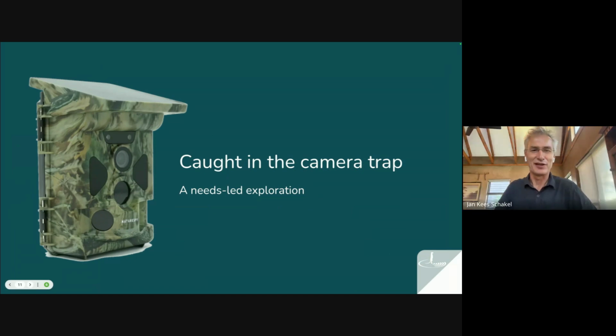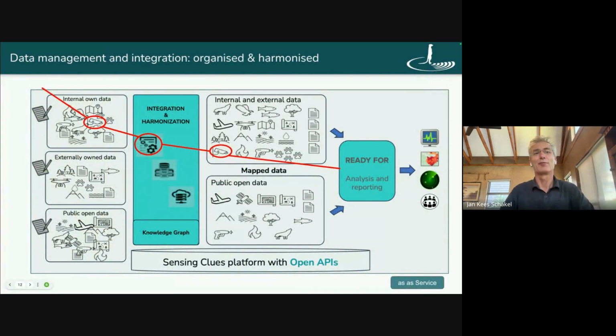Thanks. Next slide, please. Then here we start with caught in the camera trap. So what you see here is a picture that addresses a few of the things that you mentioned. You have internal own data, your own camera traps, maybe on a disk or whatever. It could be external, and it could also be public data. But the camera trap typically is something that you buy and you put in the field, and you want to use it and combine it maybe with other data that you have.